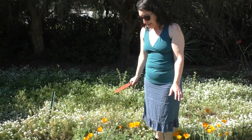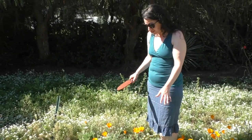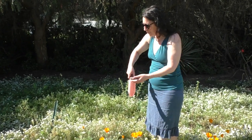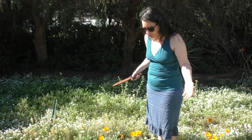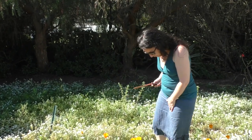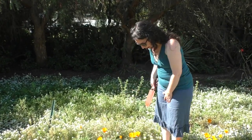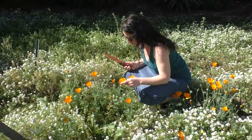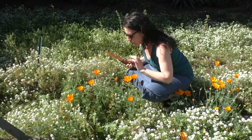Now this is a native plant in California, and it is our state flower. And so you do need to be careful. It's actually illegal to harvest this plant on public lands, but this is growing amongst all kinds of weedy flowers in this back area in my backyard. So I can harvest this, and this California poppy, oh, they are so incredibly beautiful. They've got this gorgeous, gorgeous flower.